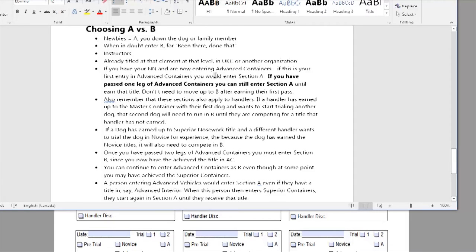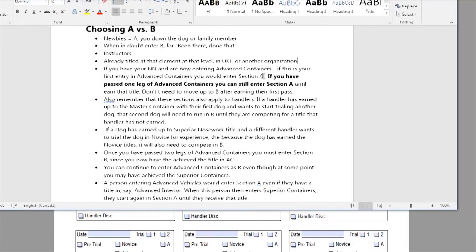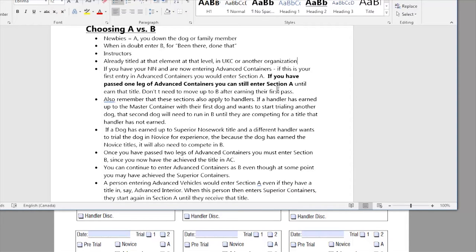If you have your novice nosework and you're competing in advanced containers, it's the first time you're doing an advanced container search, you're entering section A. And once you have passed one leg of advanced containers, you still enter advanced containers section A until you complete that title. So you don't need to move up to B after earning the first pass in advanced containers, but when you have two passes in advanced containers, then you have to move up to B if you want to continue to compete in advanced containers, or you can move to superior containers in A.